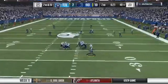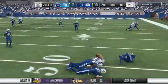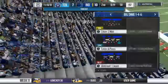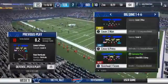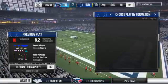A second down throw here for Mariota. Escaping the pressure right. A nice pickup there, 10 yards, and it'll move the sticks. Now hold everything here. We're going to get a timeout by the offense. And with halftime on the horizon, they'll be out of timeouts from here forward.